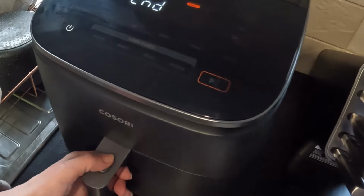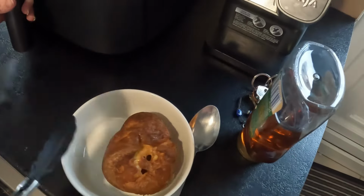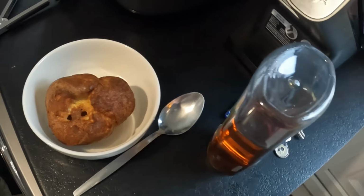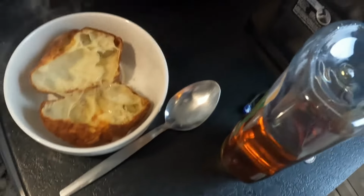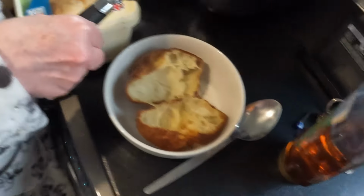Yorkshire puds, warmed up, nice and crispy. Meat stuff similar. And then, oh, it's hot. Oops, use that. Nice and crispy. Look at that. And then it used to be a scoop of ice cream.